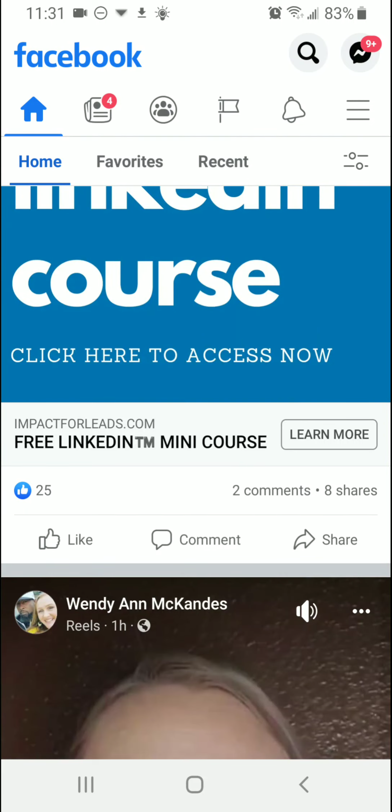This is to show you the new feature that Facebook has for favorites. So Facebook is getting rid of See First, and now they have created what you call favorites. So I just saw this new tab here on my Facebook page where it says Home, Favorites, and Recent.